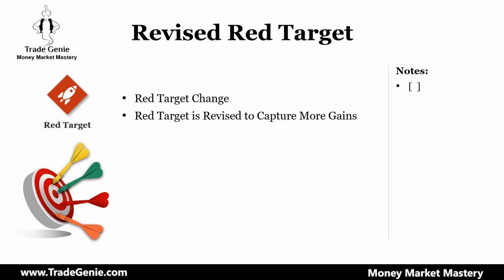Now, the red targets can be revised upward. So I'm always looking for the target to be revised, and you need to be on alert to revise your target for all your trades which are coming closer to the target. You need to be on the lookout to see if there is any target which you need to revise, adjust upward or downward. If you are not doing it, then you're not maximizing your gain, or the stock is about to hit some major resistance and you are still holding it because you ignored it.